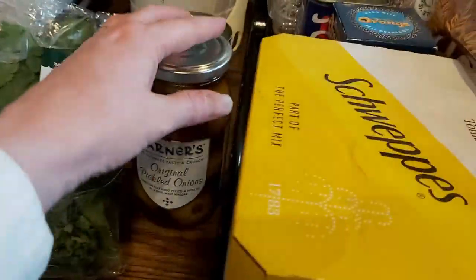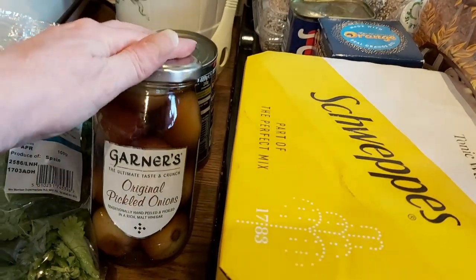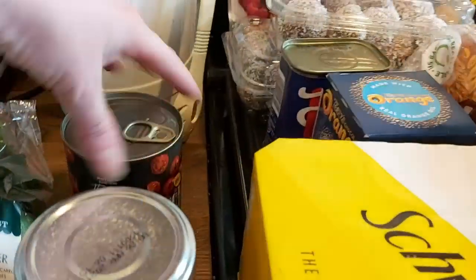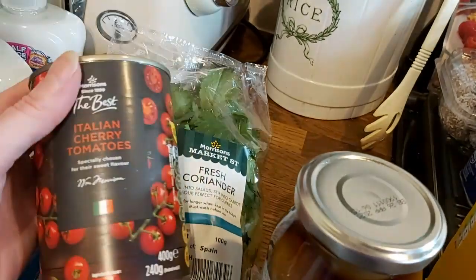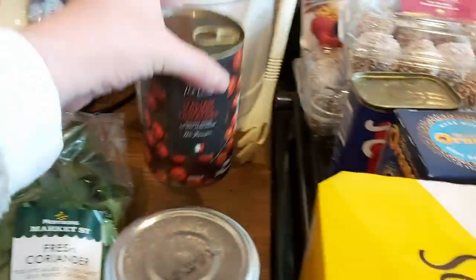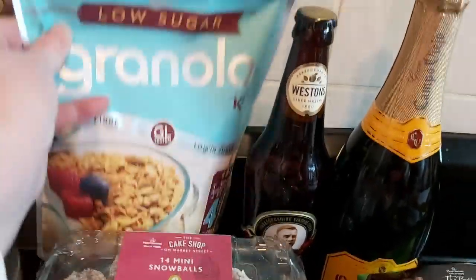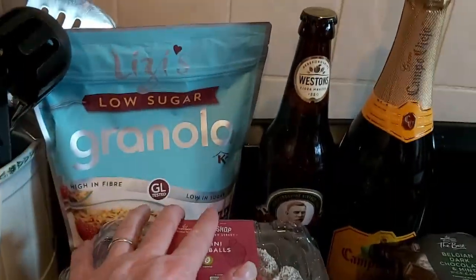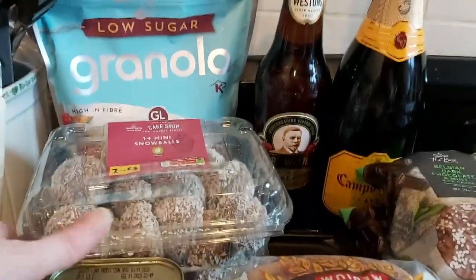If you've been following the greenhouse thing, then I've actually got some herbs to plant, so hopefully I will be growing my own. Some pickled onions, because I love them, and then some Italian cherry tomatoes, because I just thought they looked more interesting than normal tomatoes. Then some of our usual low sugar granola. I don't think I picked it up enough, but it's 4% sugar.